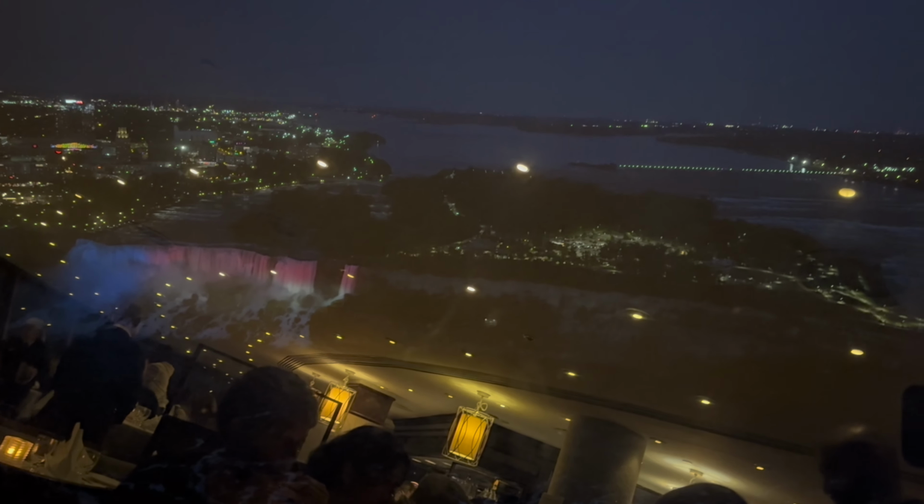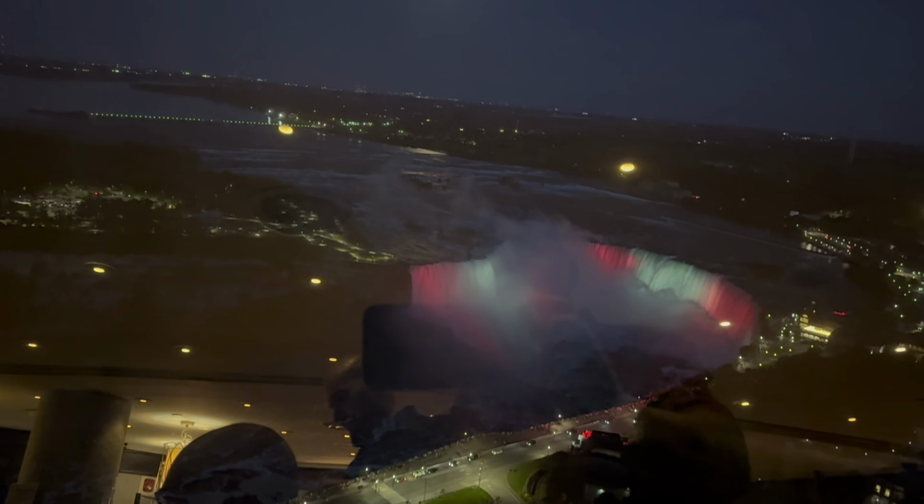So one of the reasons we came to the falls today in the Skylon Tower is to celebrate a little early my birthday. And the restaurant was kind enough to grant me a piece of birthday cake at no cost.